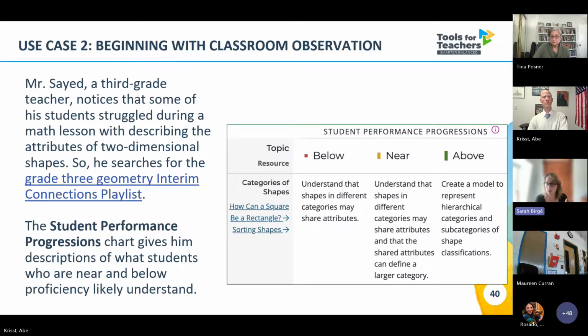So use case 2 is going to show a teacher who begins with classroom observation, right? That's a very valuable tool to try and understand what our students need. You don't have to give an interim to take advantage of all the things that Tools for Teachers has to offer. So Mr. Saeed is like, I think some of these kids are struggling with attributes of two-dimensional shapes. So he goes right to a playlist. And again, he's got these really clearly laid out student performance progressions that help him fine tune what might be the blocker for this kid who can't do this skill.